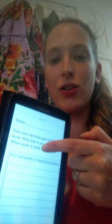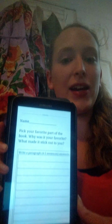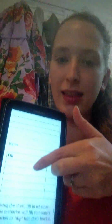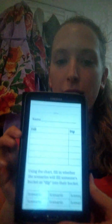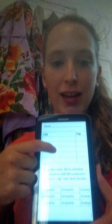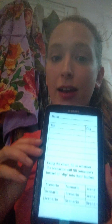The second one is a little short answer where they can pick their favorite part of the book and explain why and go into detail of why it was their favorite part. And then the last assignment is where they can have their fill side and their dip side, and they get 6 or 12 scenarios, and they can cut them out and choose which side they go to.